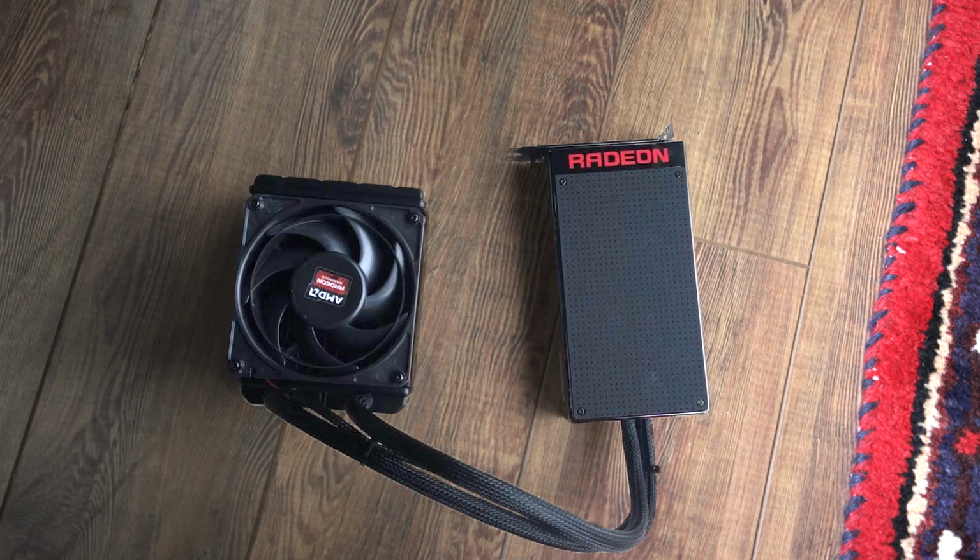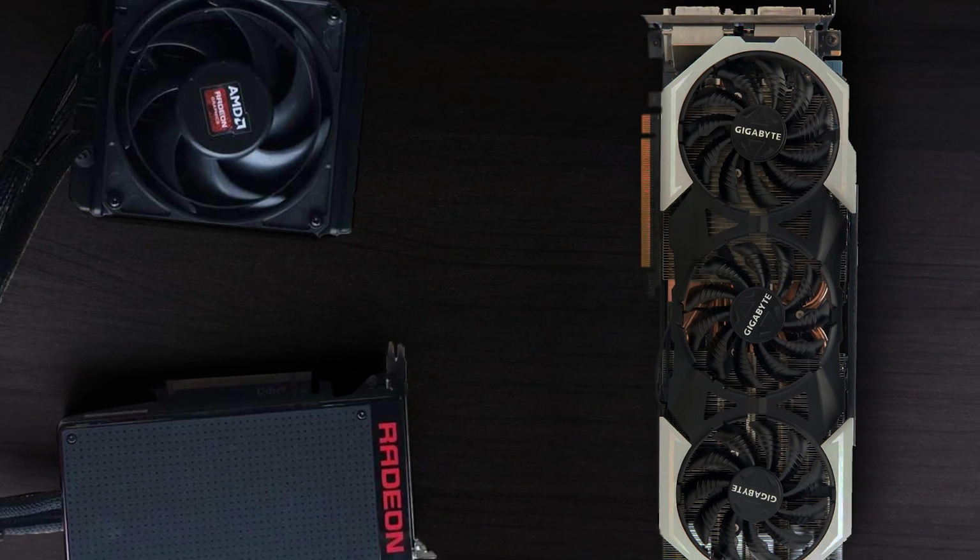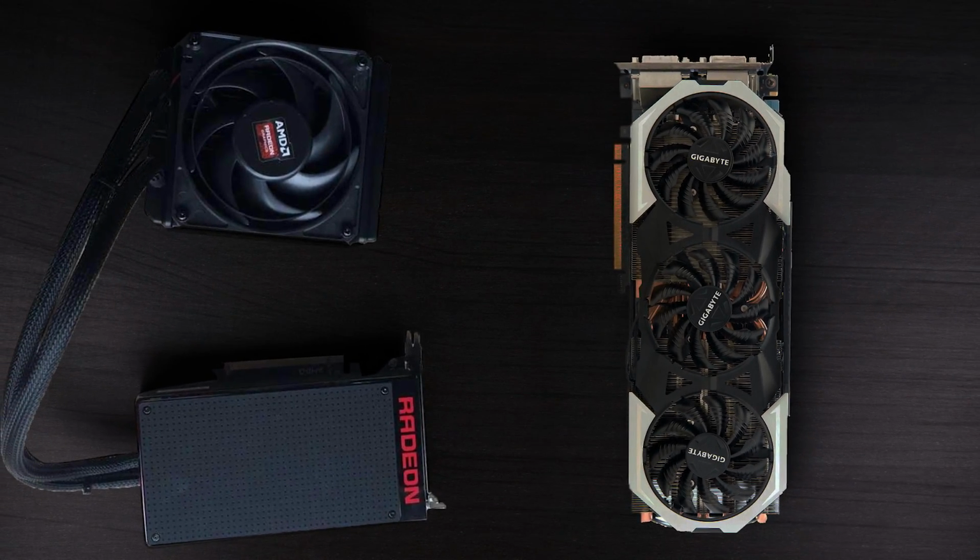Now both of these graphics cards are in the upper spectrum of gaming specific GPUs. They both retail for around $650, and in this video we're going to take a look at how they compare against each other, specifically in terms of their gaming performance. So if you're interested in that, let's get right into it.